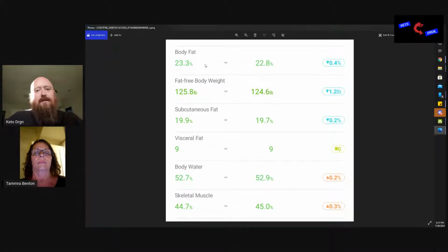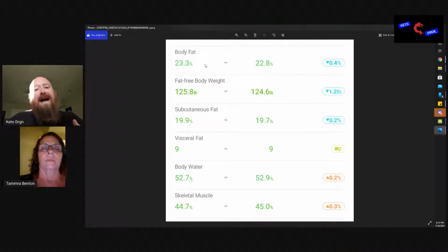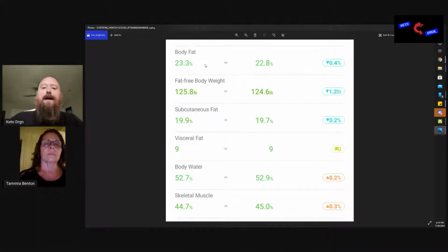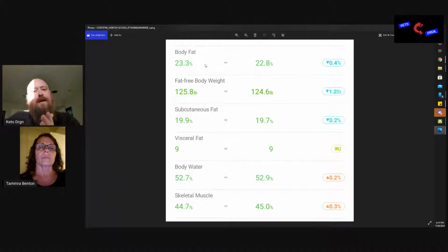These scales, they use infrared technology. They send a very low volt current through your body, and then they use the amount of time that it takes for that current to get back to determine these numbers. Okay. Not the most accurate, but we're not really looking for something that is super, super accurate. We just need something that is the same thing that we use every time so we could track if it's going up or going down.